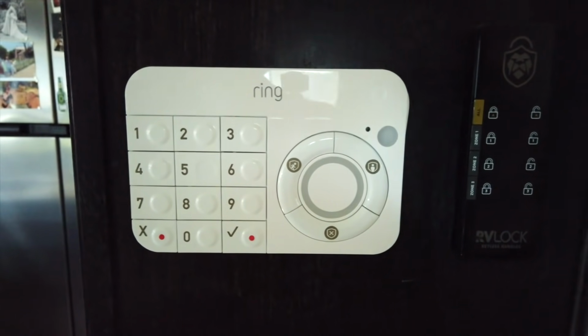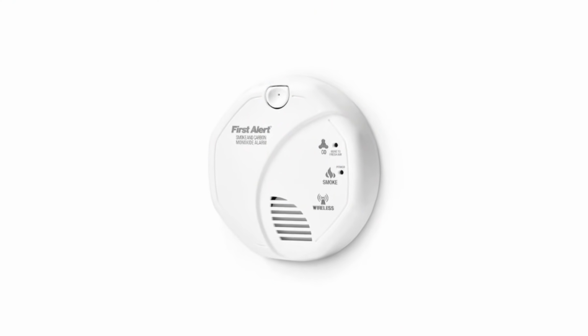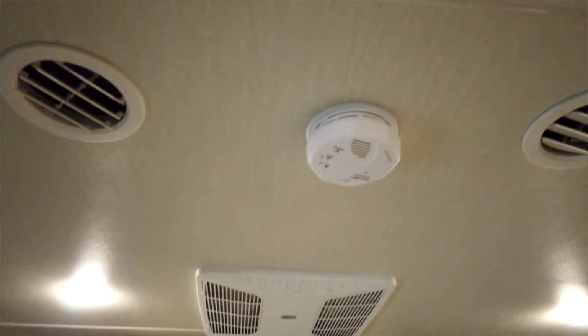If you watched our Ring alarm system video, you'll know that we replaced our smoke detectors with these. These are made by First Alert, and they're Z-Wave, and they connect to our Ring alarm system. We replaced the one in here and the one in the garage, and we also put one in our bedroom.